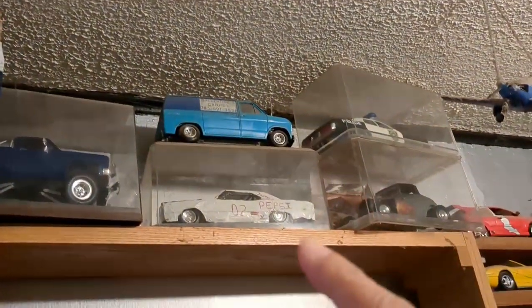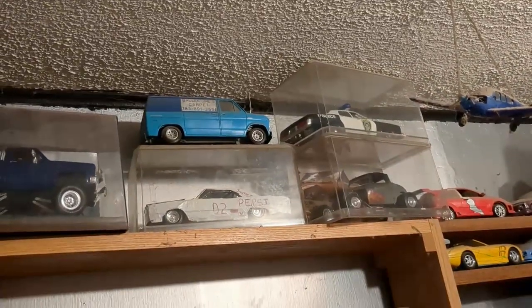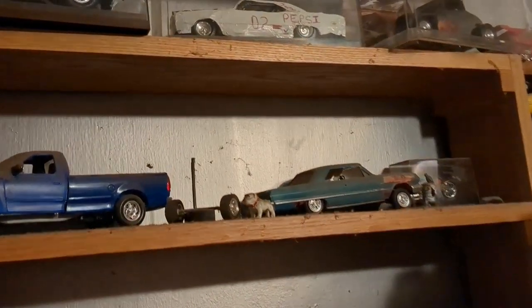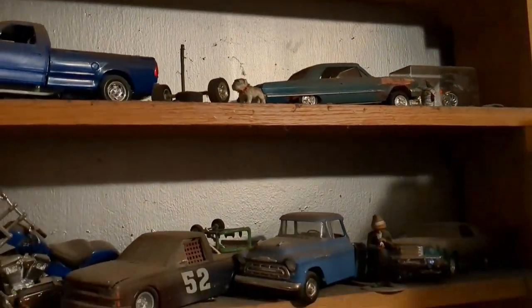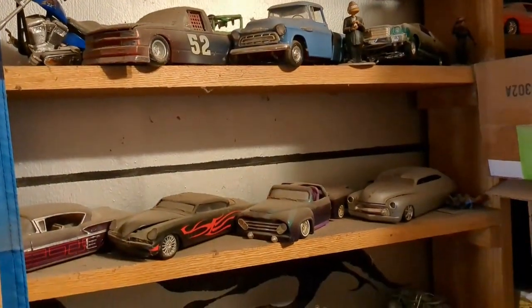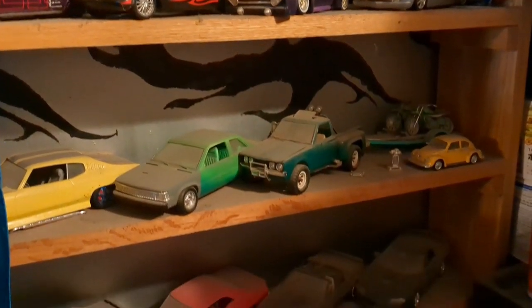This one, the Pepsi, the body is completely out of aluminum foil. Oh. You can't even touch it without smashing it. It's horrible. That's why it's in that case. Look at this, guys. These are all his collections, and he built 350? Yeah. I need to dust them all.